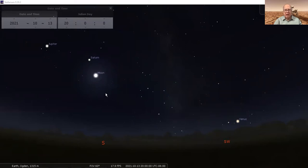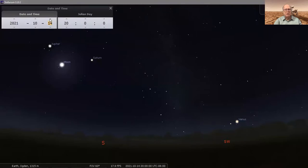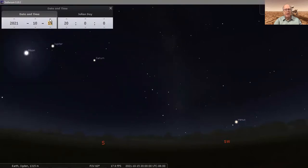But what's nice is that our moon right now is just past the first quarter phase, and it's going to be passing near Saturn and Jupiter. So here it is on Wednesday, it's right under Saturn. And if I go forward to Thursday, the moon will have moved between Saturn and Jupiter. And Friday, it will have moved even past Jupiter as the moon moves more and more eastward in the sky every night against the distant background stars.